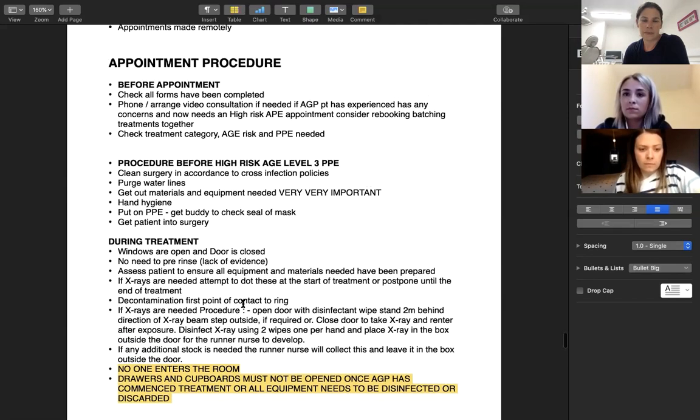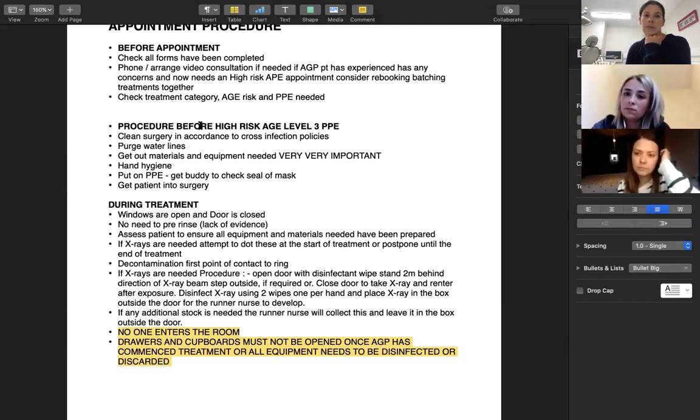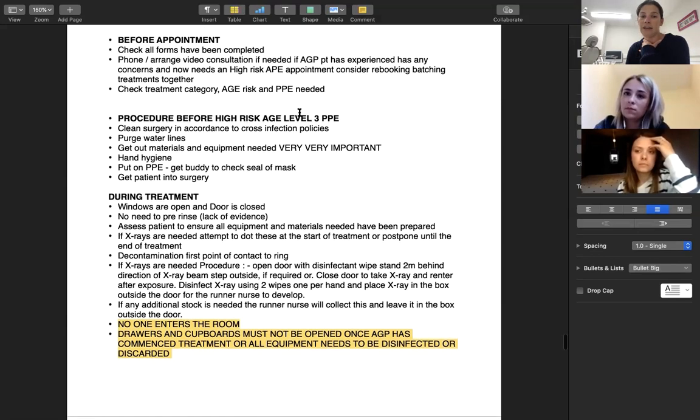Appointment procedure. Before the patient has the appointment, all forms will be checked to confirm they've been completed, along with the phone call or video consultation to see if they need an AGP. If a patient has experienced any concerns and now needs a high-risk AGP appointment, consider rebooking and batching treatments together. For example, if they've broken a filling and they need a composite, consider batching that with an ultrasonic clean at the same time. Then check the patient's been booked in at the appropriate AGP risk, and check the relevant PPE is needed for that appointment.